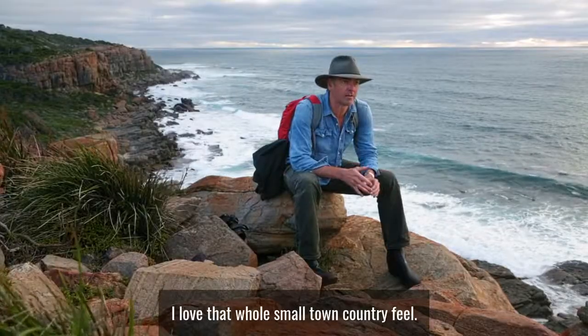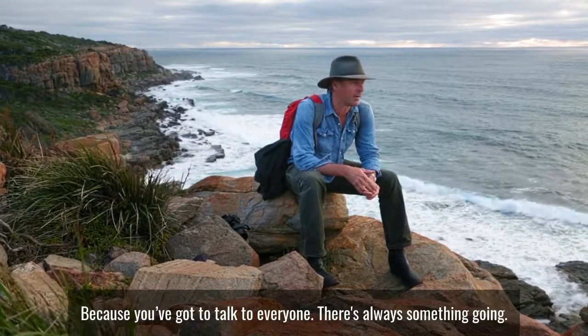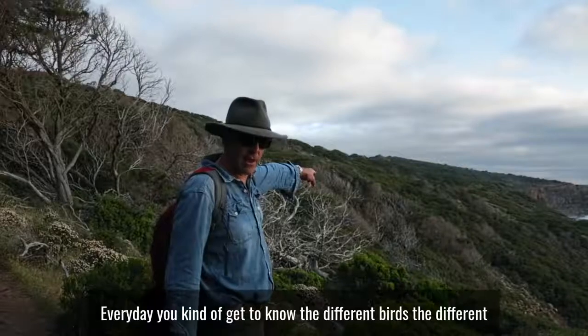I love that whole small town country feel. I love going to the shop. It takes you like 15 minutes to buy a loaf of bread because you've got to talk to everyone. There's always something going on, but every day you kind of get to know the different birds, the different animals that live around here.